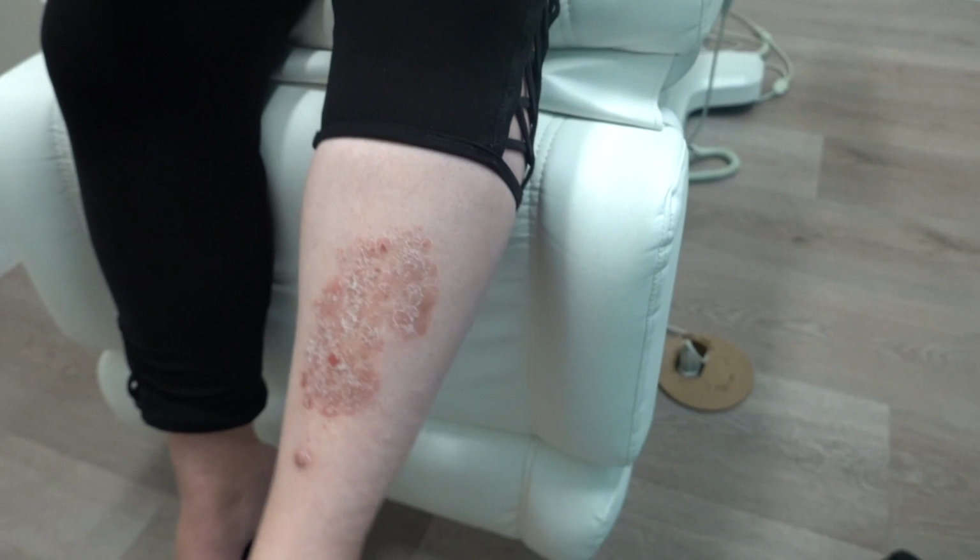And then this patch here, she's mentioned that she fell down, kind of going upstairs. And then this patch began. So trauma in areas where a patient has psoriasis is called koebnerization. So this is just a psoriatic patch, and then the fact that it came after trauma is koebnerization.